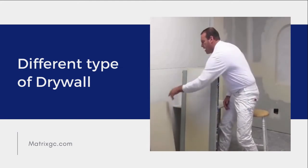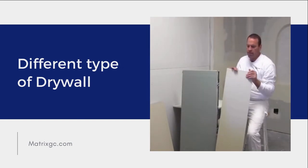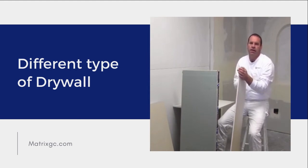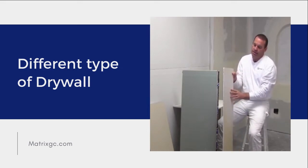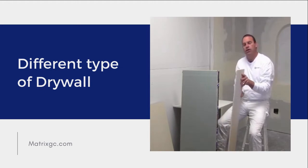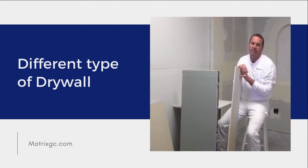Next is 1/2" sheetrock, and the 1/2" sheetrock is your most commonly used thickness of sheetrock. It's used in all of your residential settings. 1/2" sheetrock is not fire code, but rigid and can be used on both walls and ceilings.